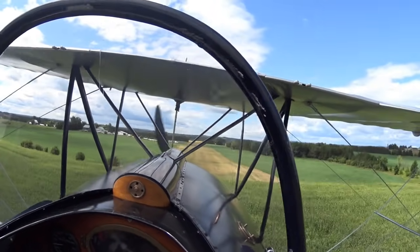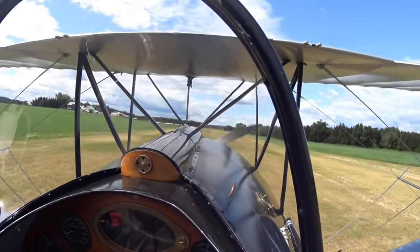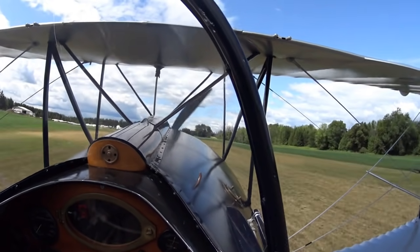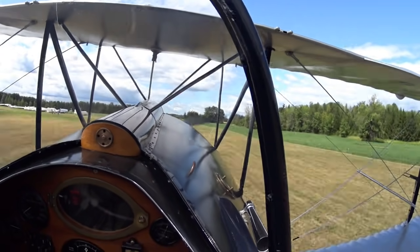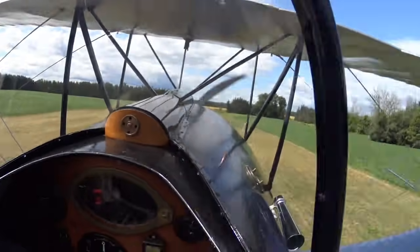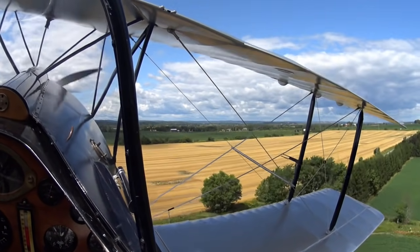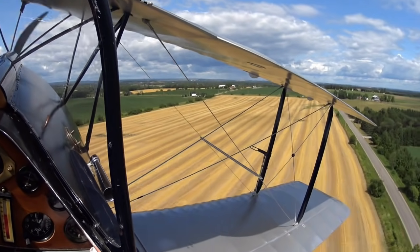Since it's a touch and go, I'll do a wheel landing, and I know which airspeed indicator to use. The Fox settles on without a long float. Thanks a lot, guys. See you at the fly-in at Edenvale tomorrow.